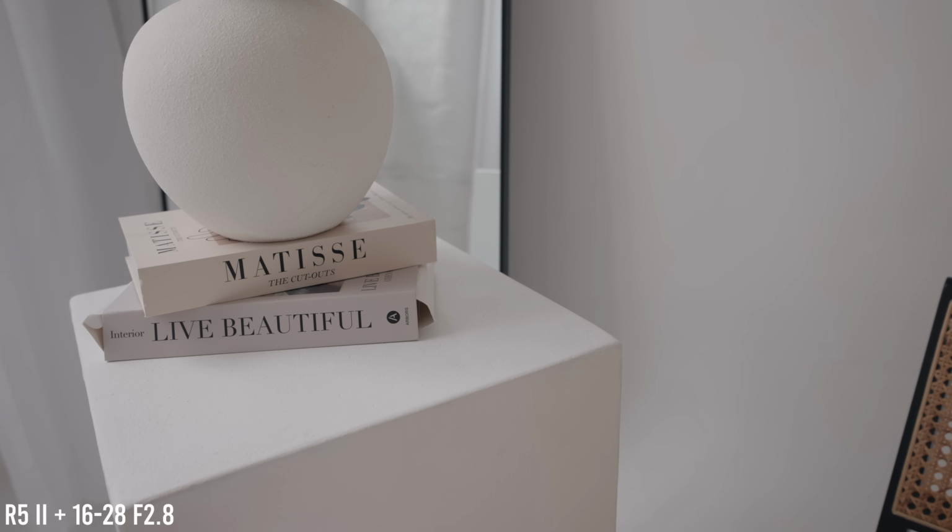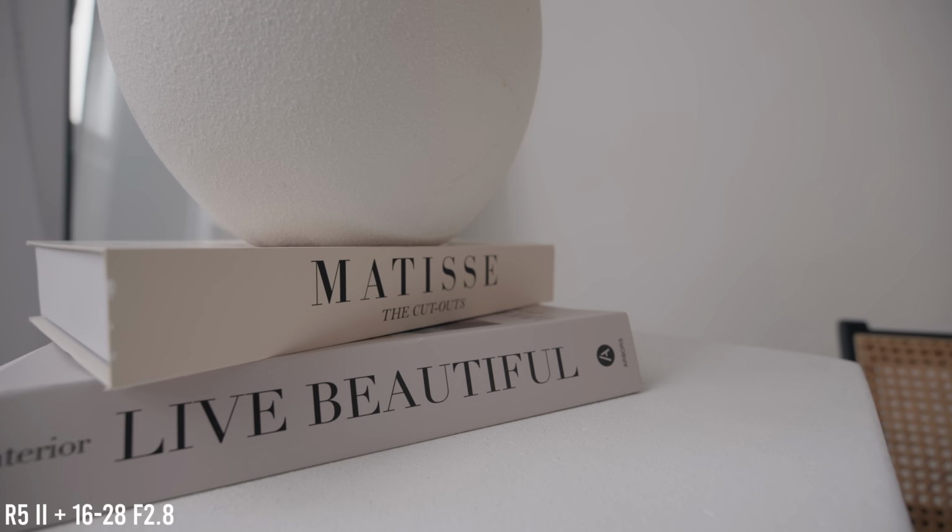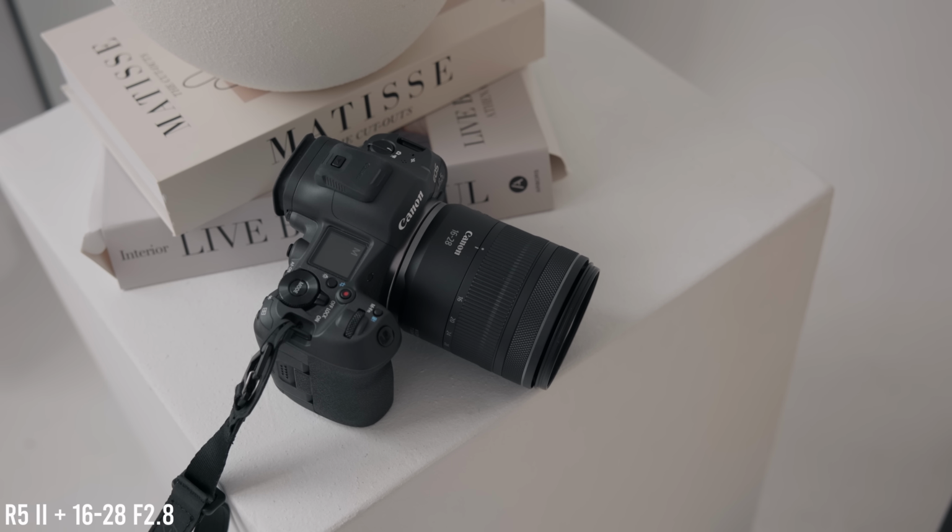As a portrait photographer, I find myself reaching for that 28mm end of this lens constantly. So for me, personally, this lens needed to absolutely nail it at 28mm for me to even consider replacing my 15-35 with this new lens.